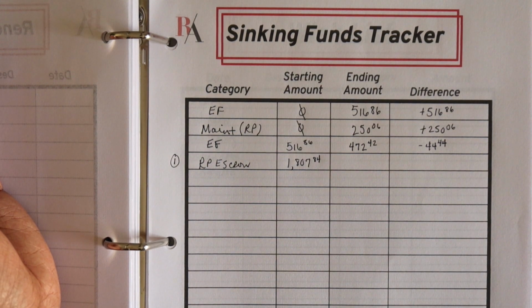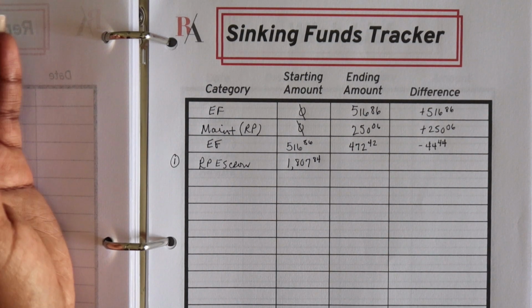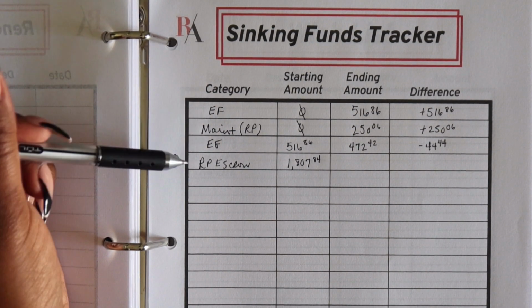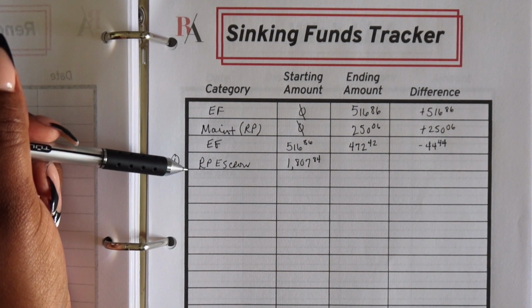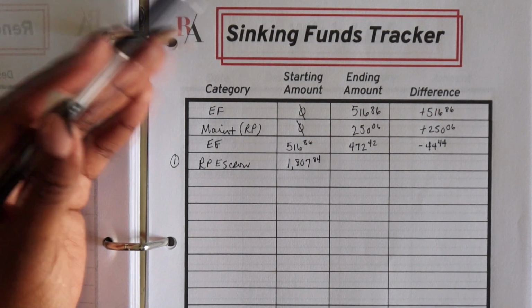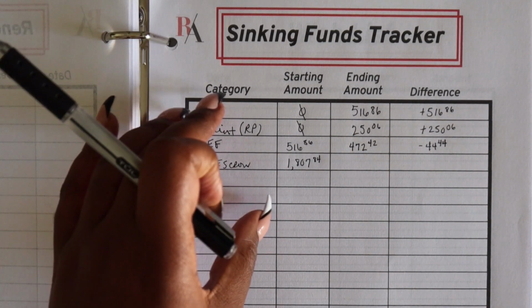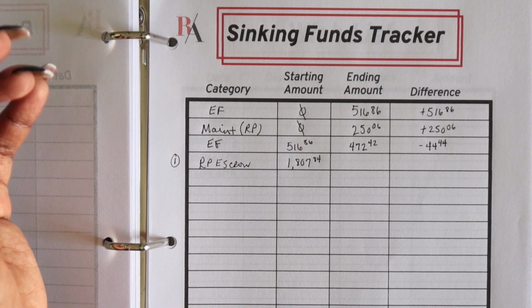I mean, we're looking at about maybe $3,000 total every year that we will have to spend on our home just to make sure that everything is covered. So my goal is just to grow this escrow to at least $3,000. I'm sure that'll take time because we'll be paying from this account. That's why I'm putting it over here under the sinking funds tracking.